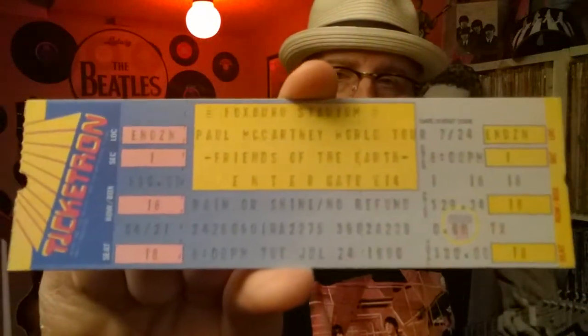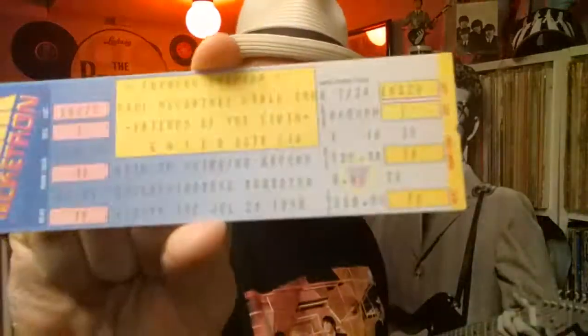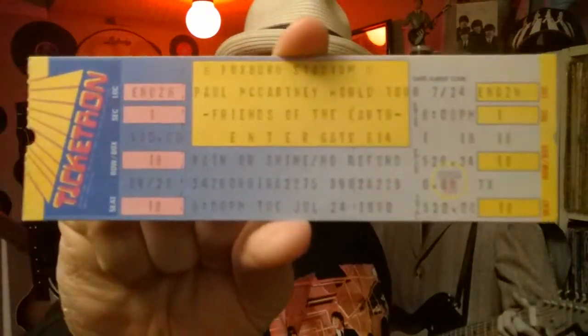Okay, some more Beatles guitar picks. There's the back. There's the front. Revolver theme. Okay, an unused... This is kind of cool. An unused ticket to Paul McCartney's Foxborough Stadium show on July 24th, 1990. Foxborough Stadium in Massachusetts. It's kind of rare. The old Ticketron. Take a look at that if you'd like.